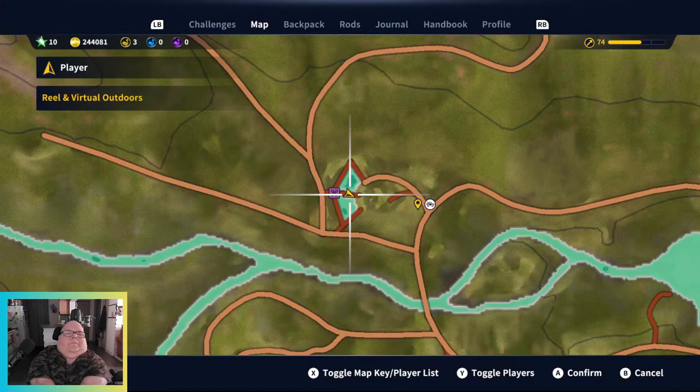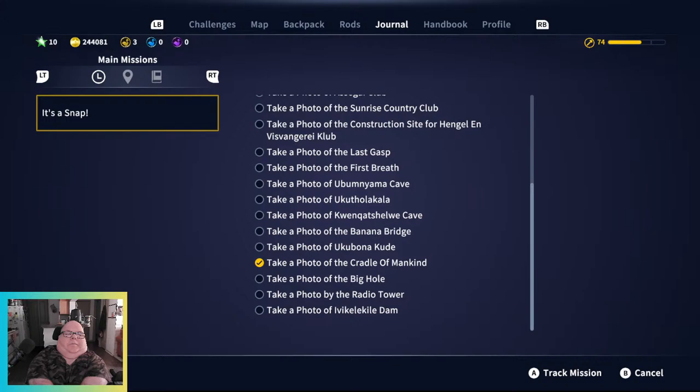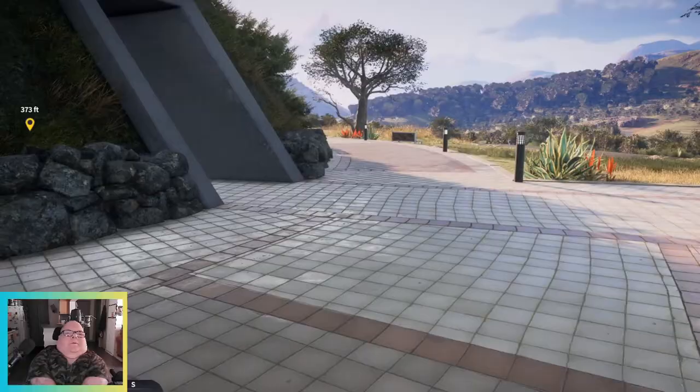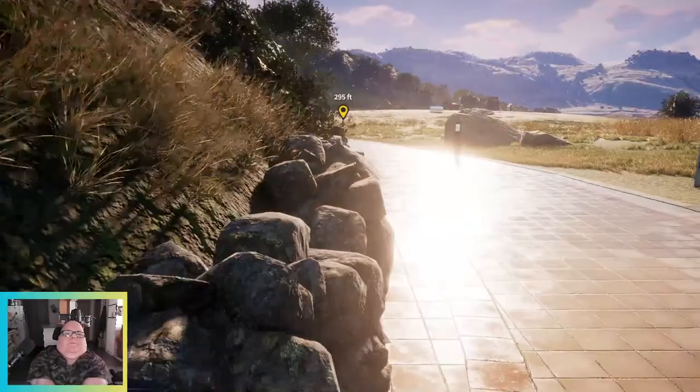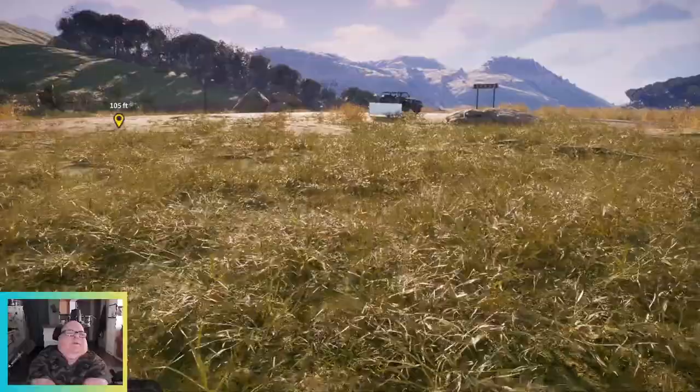Okay, so the missions are here. I just took a photograph of Cradle of Mankind, so just stumbled on that mission. But there'll be some missions you have to complete. A lot of it's photography, fish catching, etc. But I usually work on those separately. But we kind of stumbled into that one, so that was a good deal.